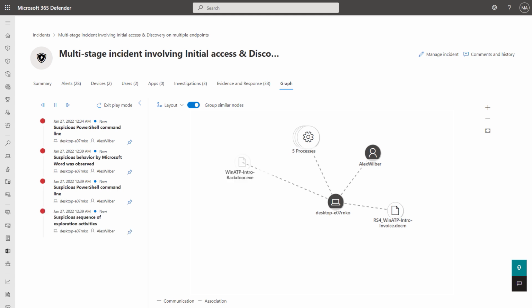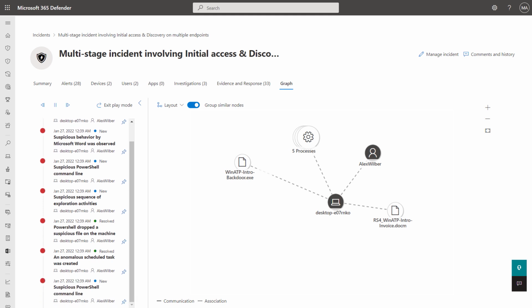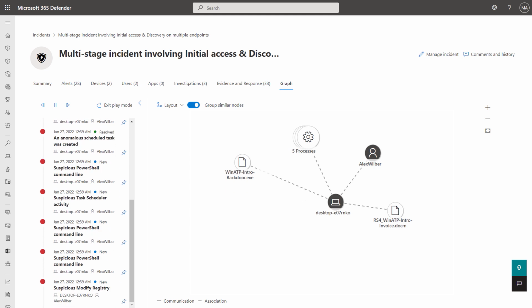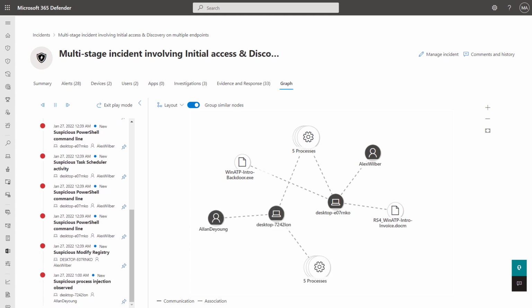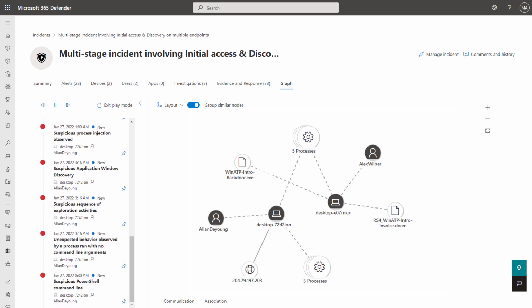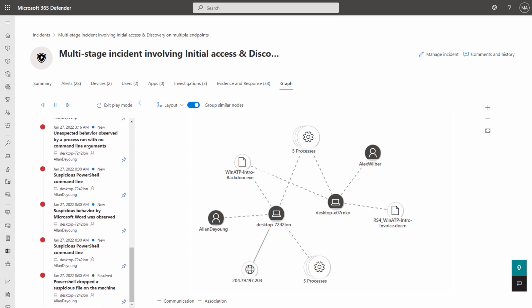It looks like this started with Alex and an Office VBA macro attack in Word using some PowerShell contained in a document to deliver backdoor.exe, which certainly doesn't sound like a good thing. No. It moved to another user, Alan, it ran its course, and even though it was scary, it was ultimately unsuccessful. In this case, no harm was done, and Microsoft Defender was able to automatically respond to the attack and contain the threat.